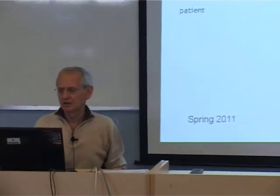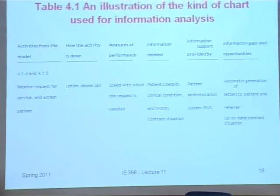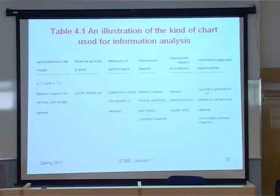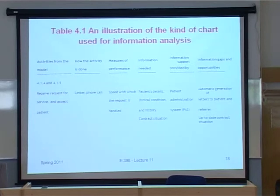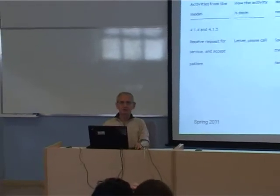Gaps and opportunities not revealed directly by models emerged from the discussion and the debate. And here we have a slide from the reading itself, table 4.1, an illustration of the kind of chart used for information analysis. You remember that once the models are constructed, we start generating questions, putting questions and answering. And then these questions and the answers are collected in a matrix.